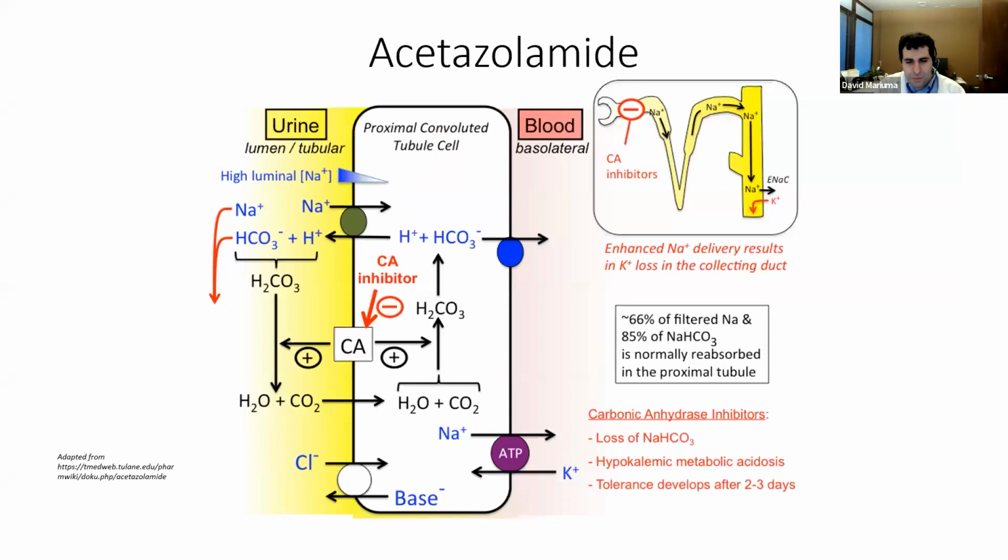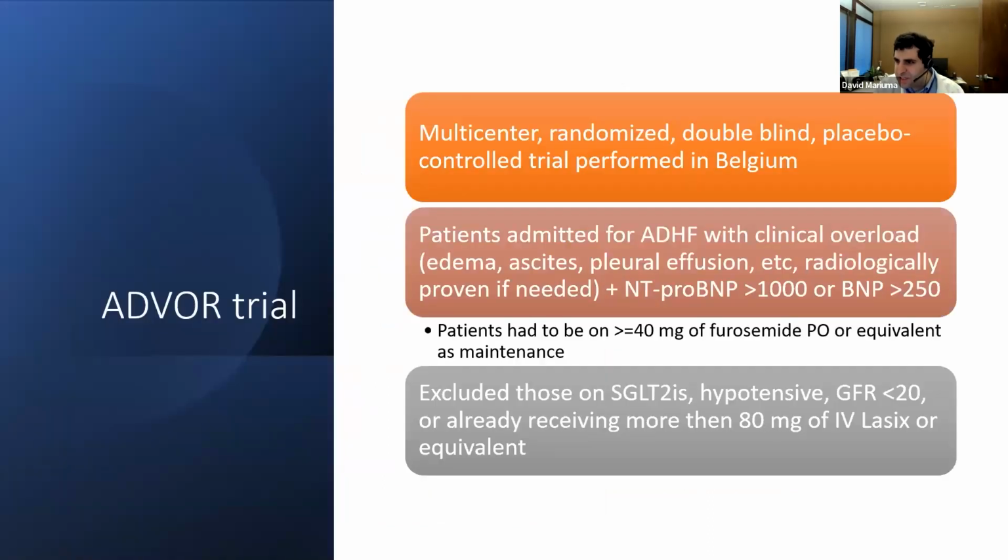So the next thing this group did is the ADVOR trial, which I know we've talked about before. So I'm really going to just go over very briefly. So we know that acetazolamide works as a carbonic anhydrase inhibitor, so it leads to both bicarbonaturia and more natriuresis.